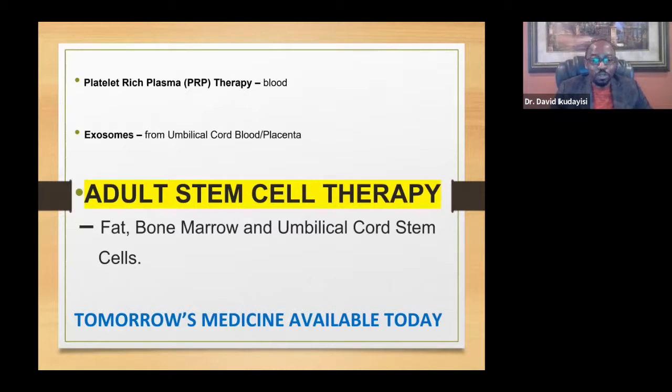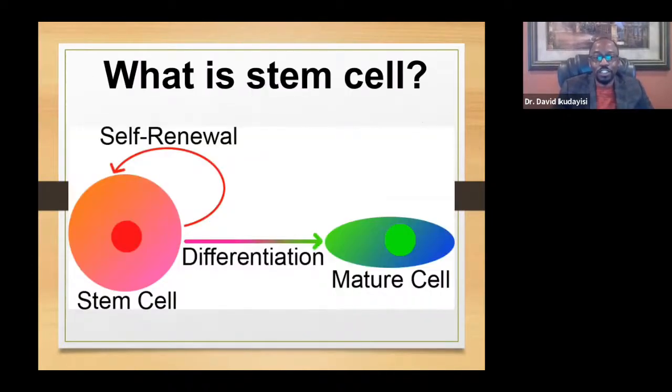Now, the last part of the presentation, adult stem cell therapy. I think there's a lot of information in this section. I will try and move fast so that we can get to question and answer. First of all, we need to understand this slide about stem cells. If there's anything you're going to remember, if it's just this slide, then you know about stem cells. A stem cell is a cell that can multiply, renew itself, and at one point differentiate into matured cells. That is the basic understanding of stem cells.